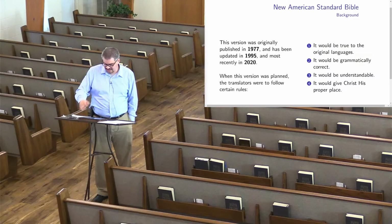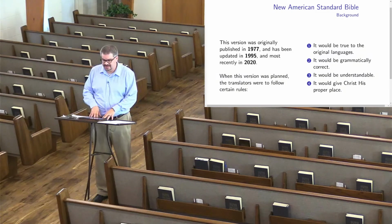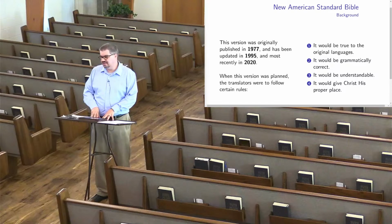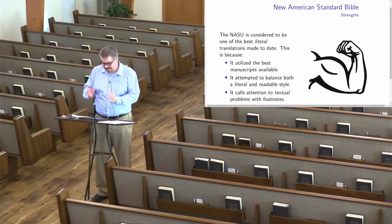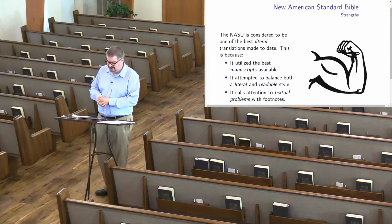So the way I'm going to look at these ones, I'm just going to give kind of strengths and weaknesses, because I'm not going to try to say, hey, you must use X. That's a silly, silly proposition. Strengths. The NASU is considered to be one of the best literal translations made to date.